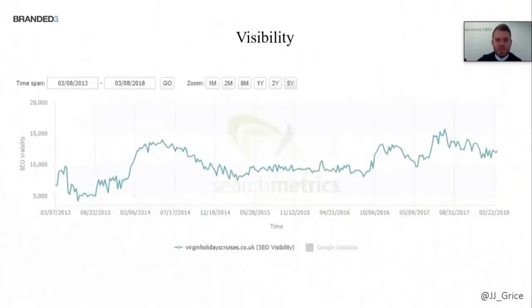And if you look at their visibility graph, although it has been jumping over these last 5 years, to be honest, it has stood the test of time. There's obviously a lot of other factors and signals that have gone into this site over the years, but this content has stayed on the site. It makes up quite a big portion of the website in terms of the amount of content that's within this hub. And as you can see, the visibility has remained strong.